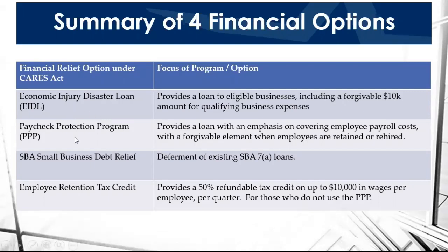The newest feature that has come out just in this last week or so, with the signature from the President on the CARES Act, one of the main features is the Paycheck Protection Program. This is the very popular program right now that is being administered through the private banking system, credit unions that are 7A lenders. The main emphasis areas on this particular loan are employee payroll costs, including a forgivable element as rules are adhered to over an 8-week option, and as employees are retained or rehired.